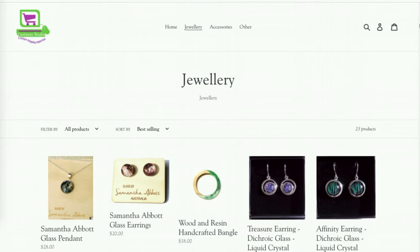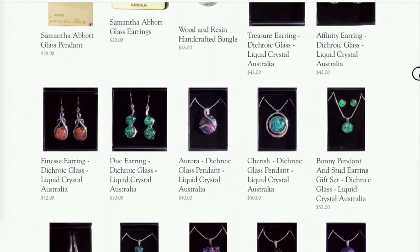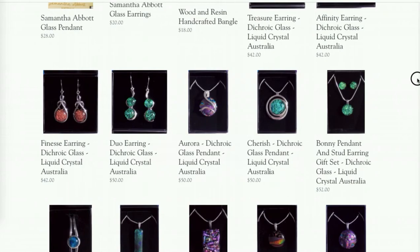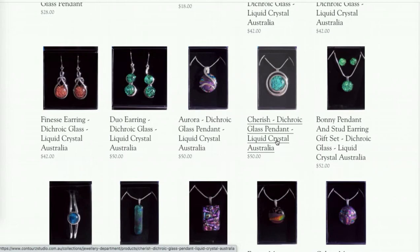The collection page looks excellent. I really like the layout of the products. The product images are really clear, easy to see the differences between each item, which is perfect. And the product titles are SEO friendly and have got plenty of details, which is excellent.